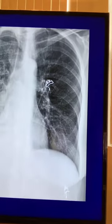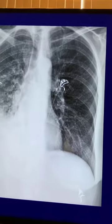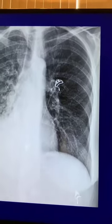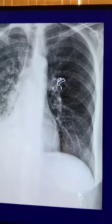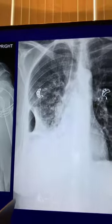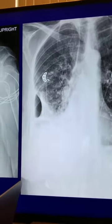Maybe some hyperinflation. What can hyperinflation signify? I don't know. Maybe this patient is an asthmatic. Maybe the patient's a smoker. Something's going on, right? There's some sort of obstruction chronically. So that could be. Or you're just taking really good breaths. I don't know.